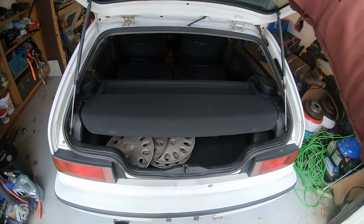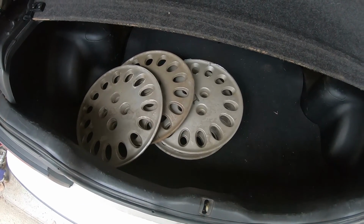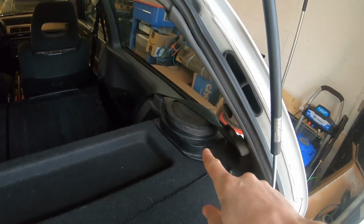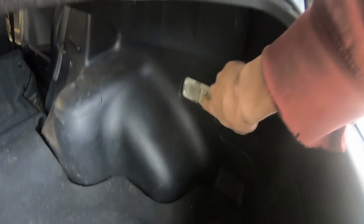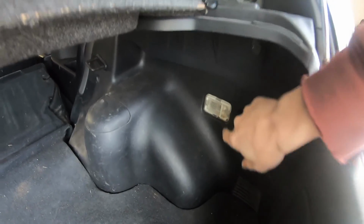The hatch struts are bad, but it does have the cargo cover, and it came with the original Si wheels. All these cars came with steel wheels with these hubcaps. It also has the optional speaker pods, which is kind of cool. And little trivia here, this cargo light is also used on my Insight. So the same part number was used from 1988 to at least 2004.